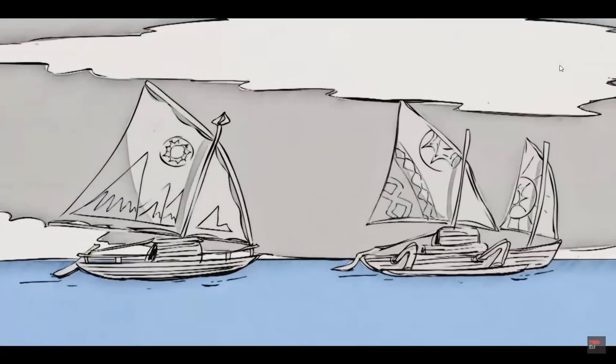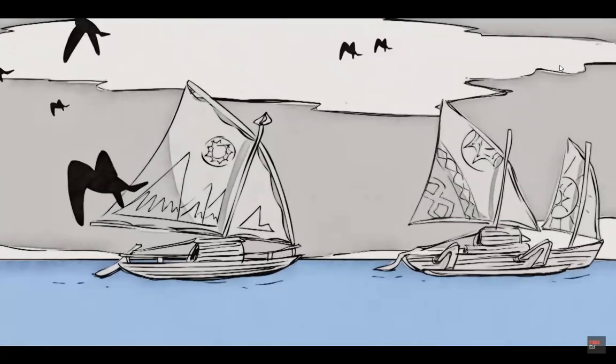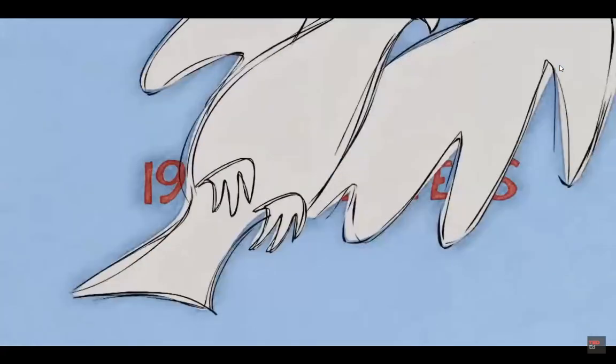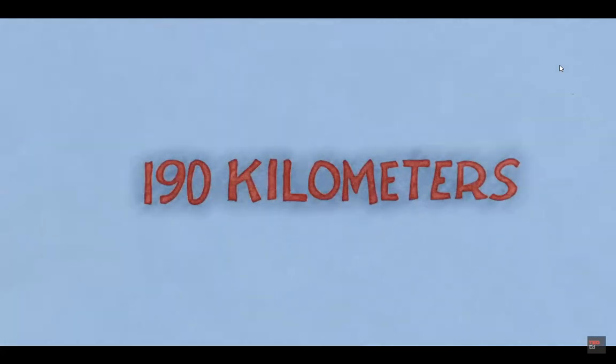Once navigators neared their destination, other clues such as the flight patterns of birds, floating debris or vegetation, and types of fish in the area helped determine the proximity of land. For example, the Manuoku had a known flight range of 190 kilometers and could be followed back to shore.